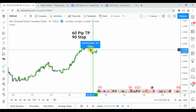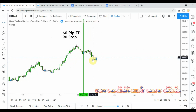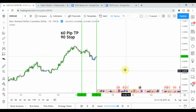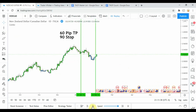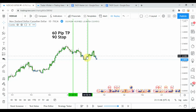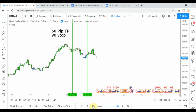It starts right there on that one, and it looks like that one gets us to take profit. So all right, now we're picking up blues again right here. And so now we're waiting for the first candle that is either red or green as an entry signal, and then we would follow it along from there. Let's see, so that was a green candle right there, and that one does get us to take profit as well.